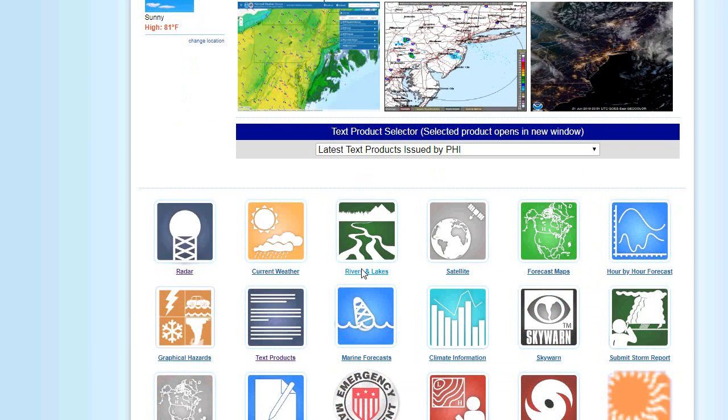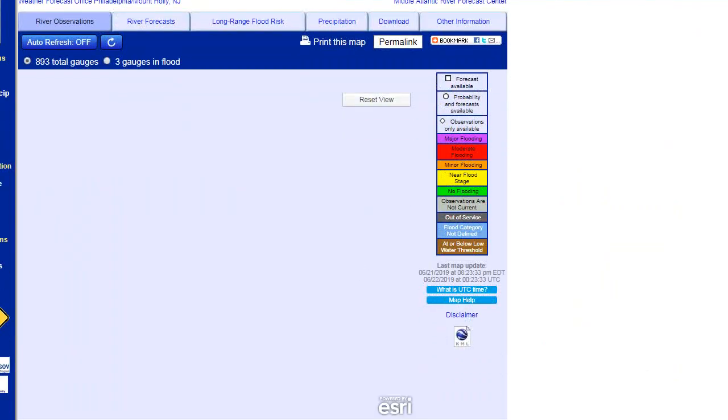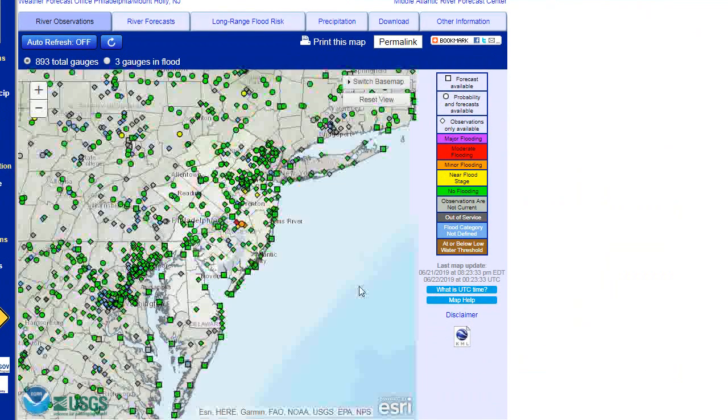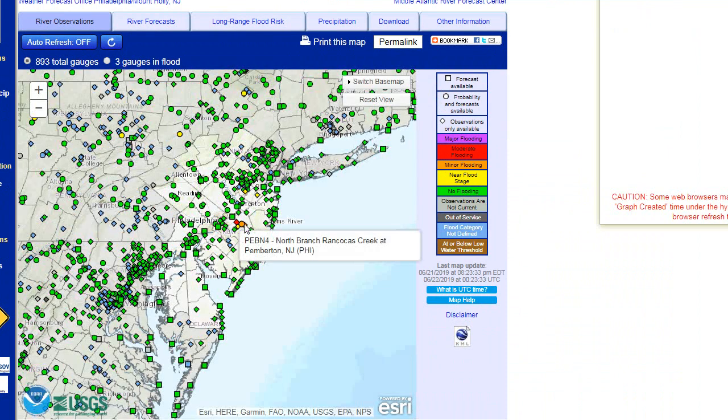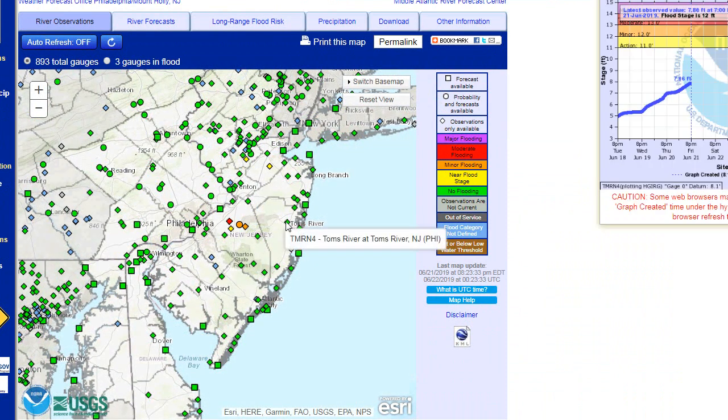That's what I'm curious about after all that rain we had yesterday. Let's see how they're faring. So we still have some rivers at flood stage. Still a few. Not the Toms River. Toms River is okay. It's below flood stage. It is up to 8 feet, though. So it is still rising.